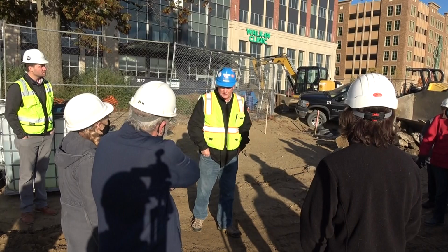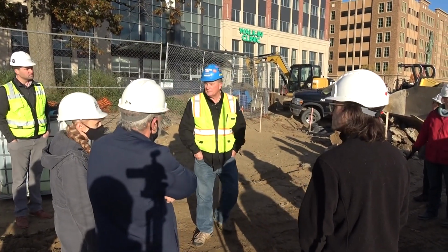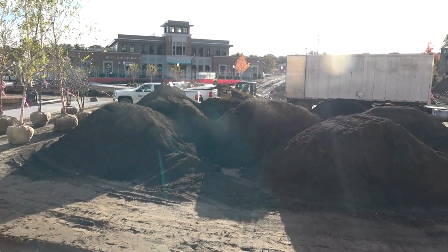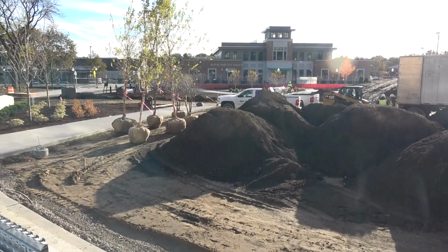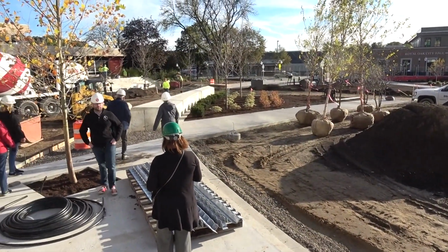We have utilities stubbed in and ready to bring to the location. It'll be here. That's really where we are, and we're right outside of the drip line of the tree.